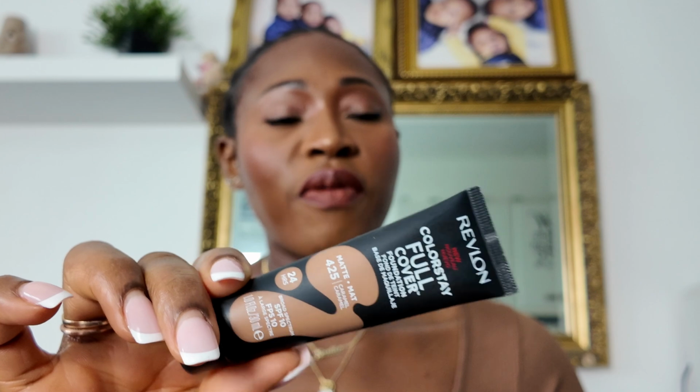So this one is the Revlon Color Stay Full Coverage Foundation. When you hear full coverage, and the shade that I got is not my shade. Maybe that's why I don't like it. This one is 425, Caramel is what I got. It's a light shade, and I don't like this foundation for no reason.